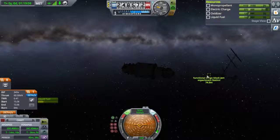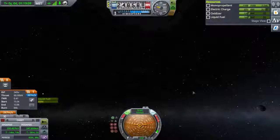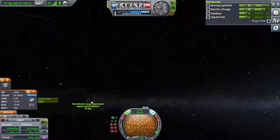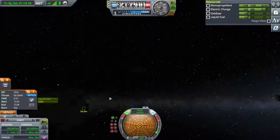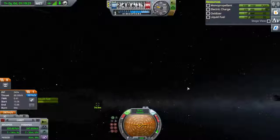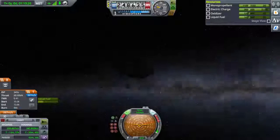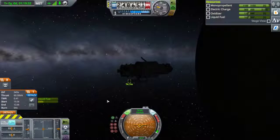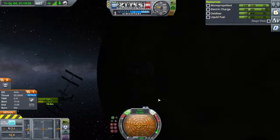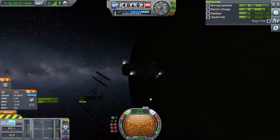Looks like we have the right thing targeted over there, but we're just going to make sure. Now let me select it. Come on, let me select it. There we go. And, oh, yep, it already is the target, but we'll just set as target again just to make sure. Perfect. I do think it actually changed that point a little bit. And control from here. There we go. Now we're just going to do a power slide right on over there and get us docked, undock our upper stage, deorbit it, and we'll be on to the next piece of the station.